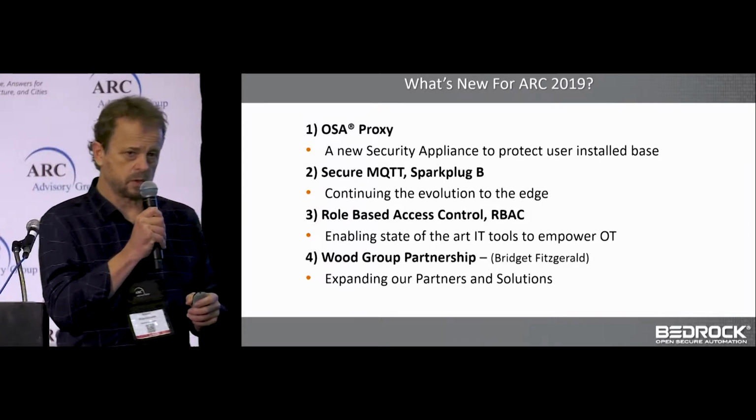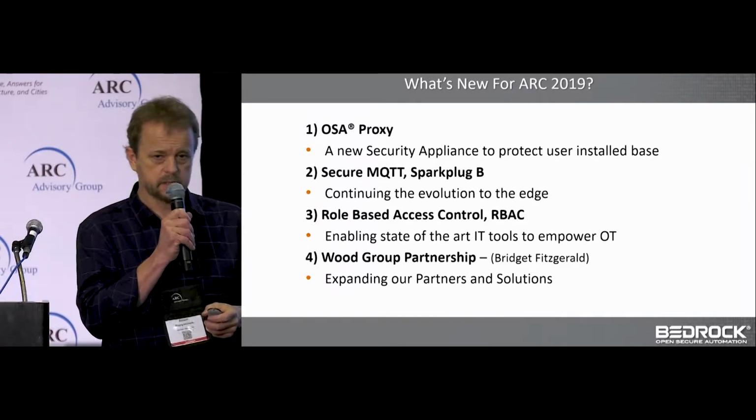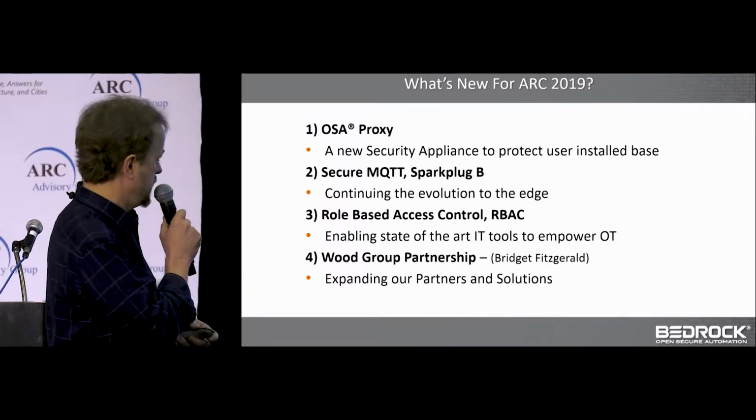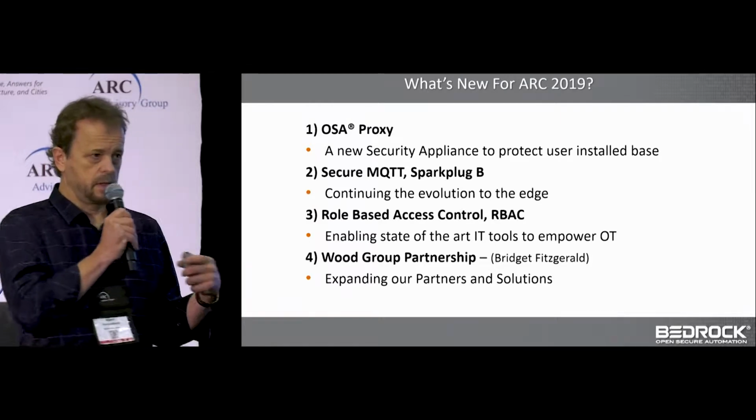Role-based access control is our next big thing from a software and functionality standpoint, and we'll talk a little bit about that. And then Wood Group partnership.